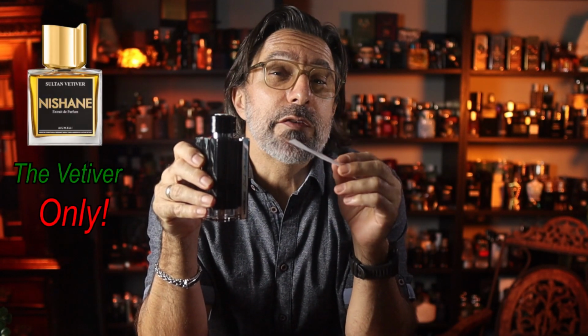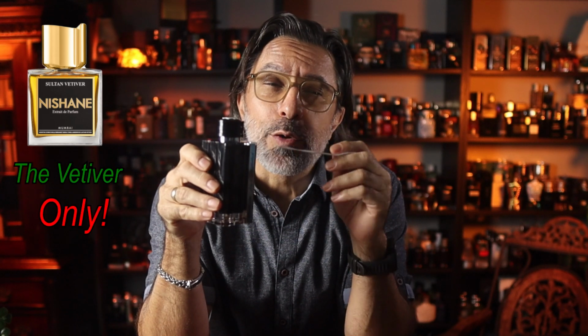So let's see. Immediately, the vetiver in this fragrance is going to be noticeable. For me, it kind of reminds me a little bit of Sultan Vetiver from Nishane. Powerful, deep, earthy sort of vetiver. If you like vetiver, then this is going to be a super nice opening for you.